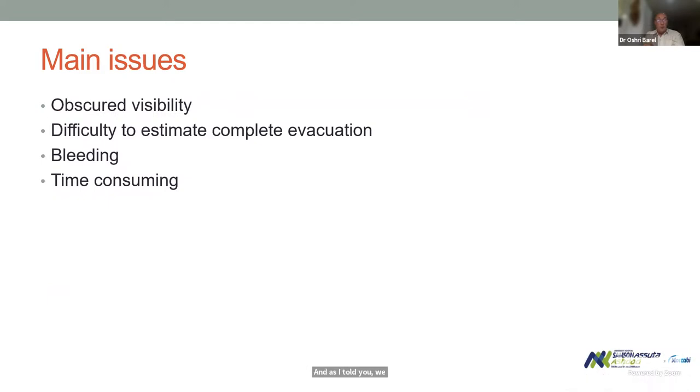So to conclude, we have 4 main issues in this small experience. Today we practically almost doubled the series, but the same issues remain. The visibility should be good, and it is still a little bit difficult to estimate whether you completely evacuated the uterus, and it goes with visibility. If you see very well, you can be quite sure that it's empty. Of course, the issue is that bleeding is there.